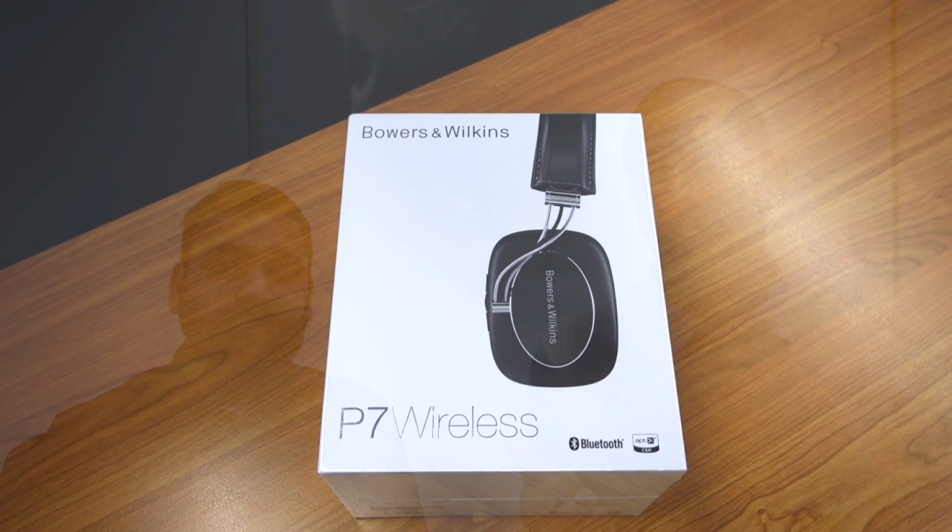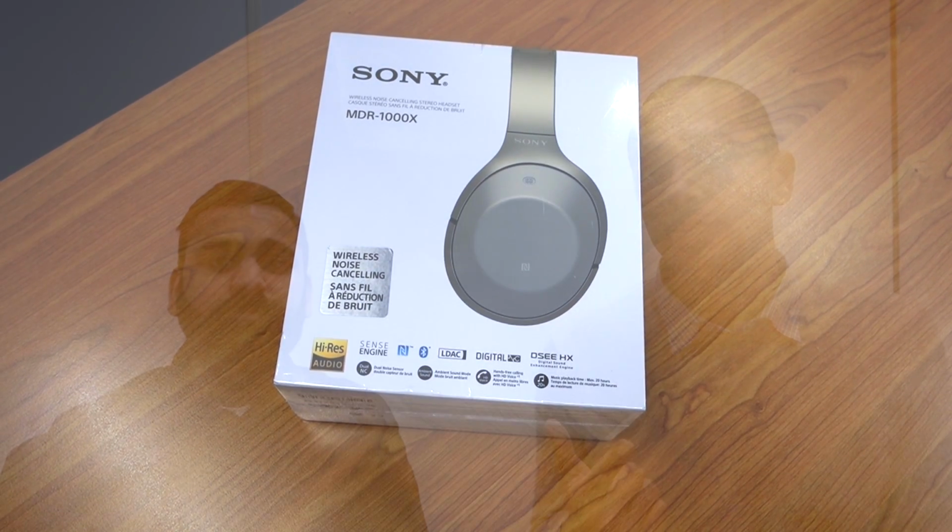Today we will help you decide which one to buy, the Bowers & Wilkins P7 Wireless or the Sony MDR-1000x.